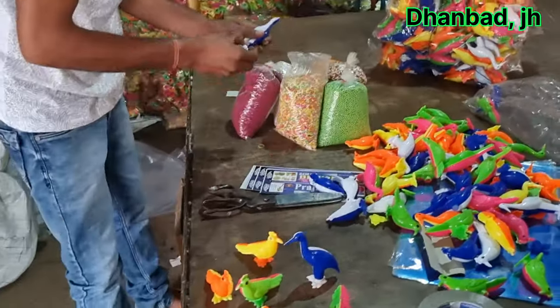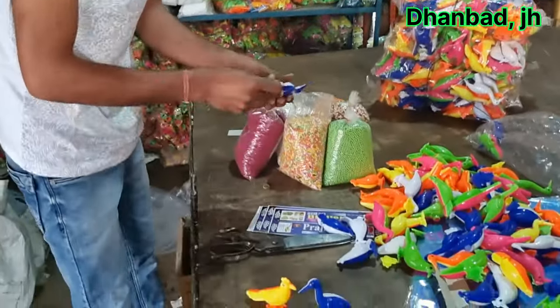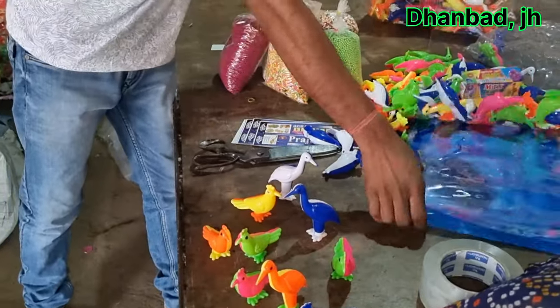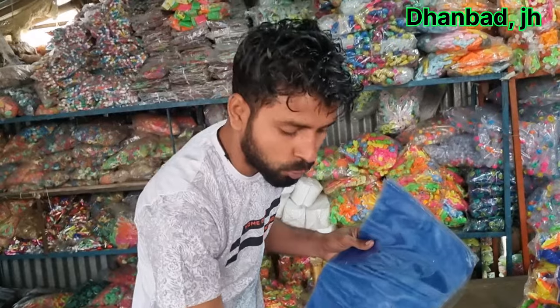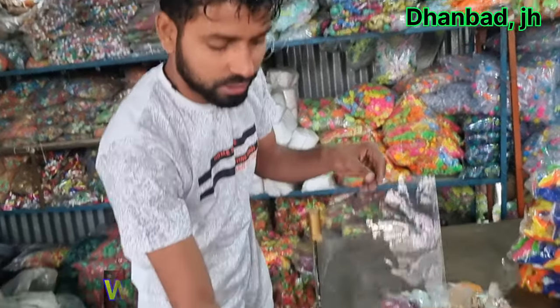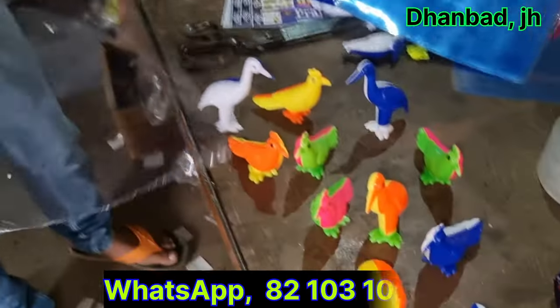After making these, I am going to pack them in the pouch. This is hard plastic. There are lots of types of plastic, soft plastic and hard plastic. But if you are packing this type of toy item, then you must take this type of hard plastic, because hard plastic will stand when you drop it. So first of all, I will open this.